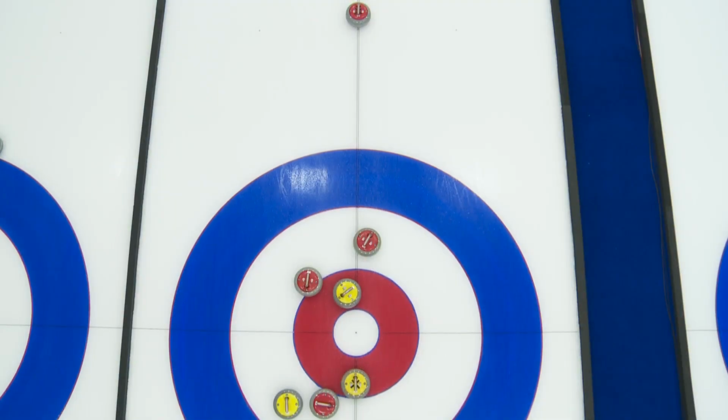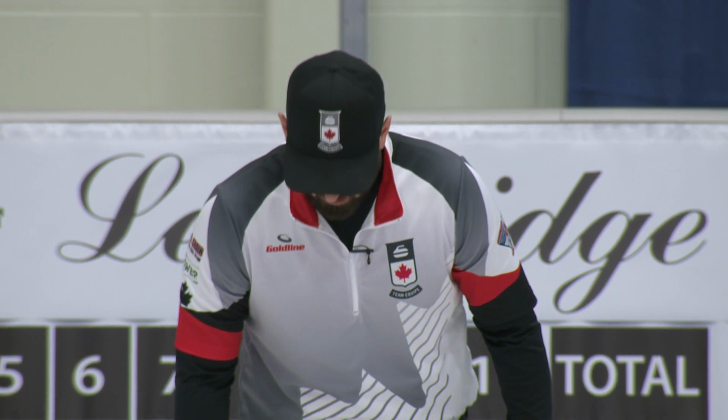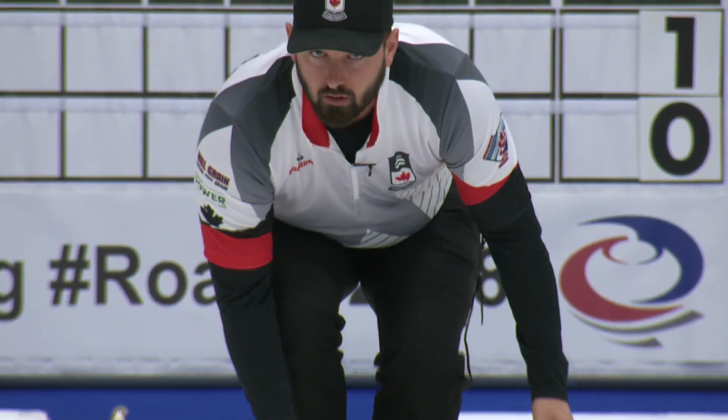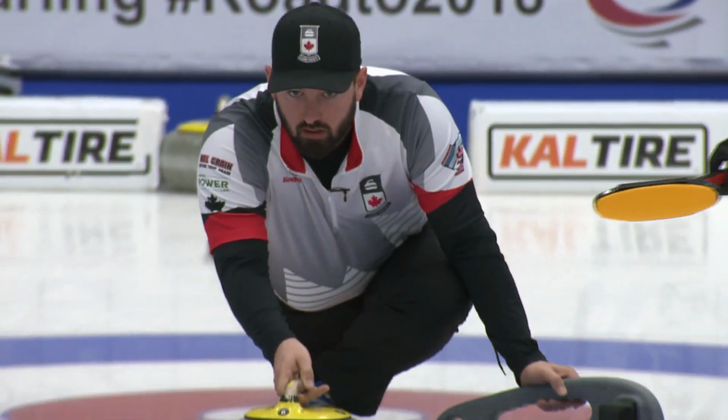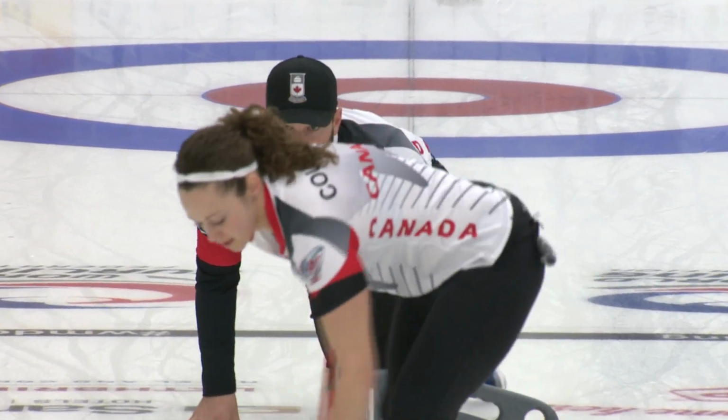I think speed will be nice in this line. I want my yellow shooter to roll pretty good, so I want a nice little spin on this. Canada coming with the hit on that red and probably roll to the center if they can, bumping their yellow on the top 4. Solid bump. Clean.